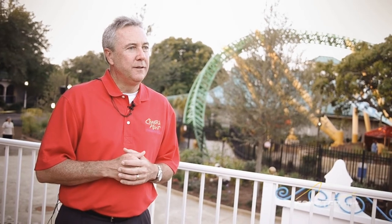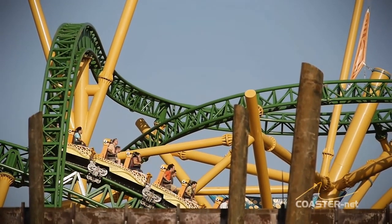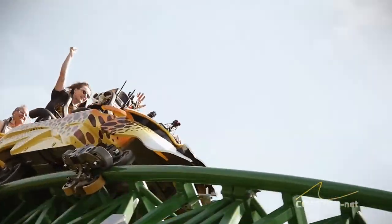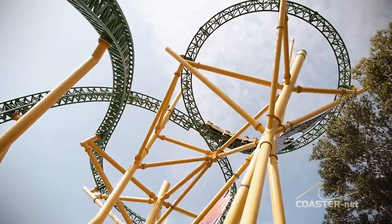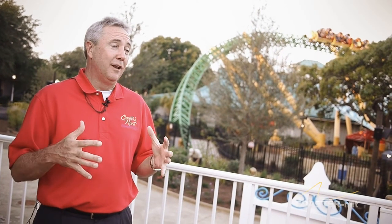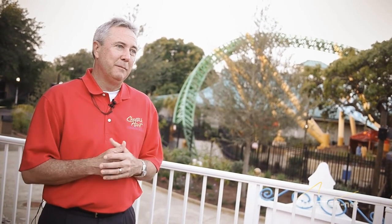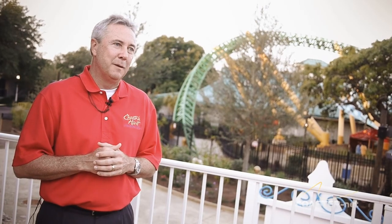The height requirement on this ride is 48 inches, so this is going to appeal to a very broad demographic. Everyone from 7, 8, 9, 10 years old up to really the roller coaster enthusiasts are going to love this ride because it's got the thrills and chills. So the individuals in the family that love roller coaster thrills are going to really enjoy this ride, but it's also something for everybody, including the younger members of the family.